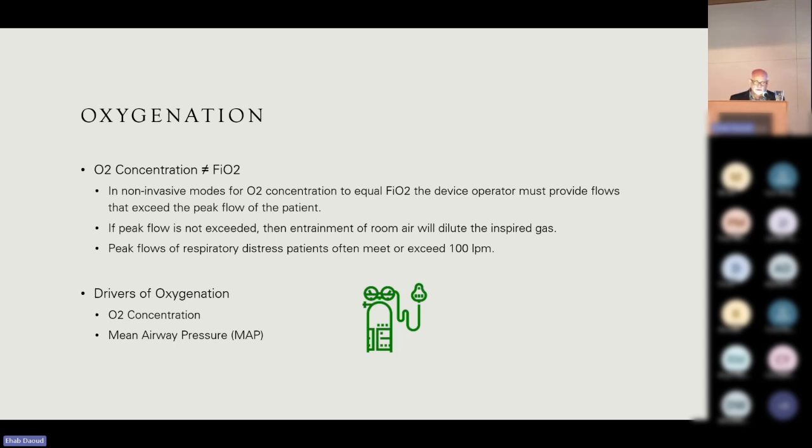In non-invasive modes, for oxygen concentration to equal FiO2, the device operator has to have a reasonable assessment of the patient's inspiratory demand, and I would suggest that the flow set on the device exceed the patient's demand in order for FiO2 to be equal to oxygen concentration. And Brochard has talked a lot about that as well. If peak flow is not exceeded, of course, we know there's room air entrained and it dilutes the FiO2.